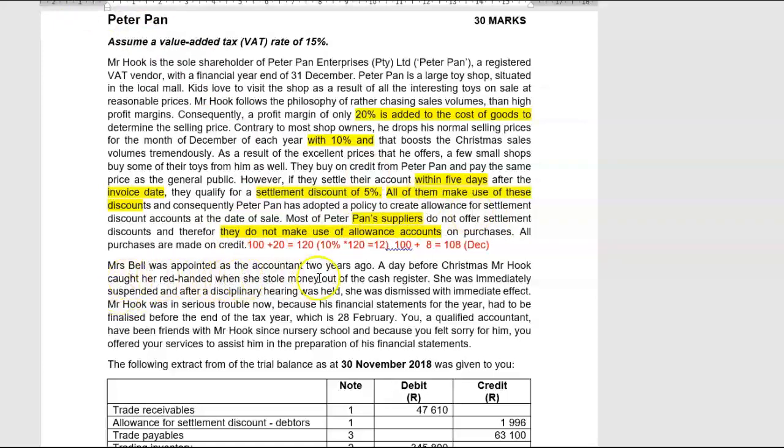Mrs. Bell was appointed as the accountant 2 years ago. A day before Christmas, Mr. Hook caught her red-handed when she stole money out of the cash register. She was immediately suspended, and after a disciplinary hearing was held, she was dismissed with immediate effect. Mr. Hook was in serious trouble now because his financial statements for the year had to be finalized before the end of the tax year, which is 28 February. Now, his financial year end is the end of December.